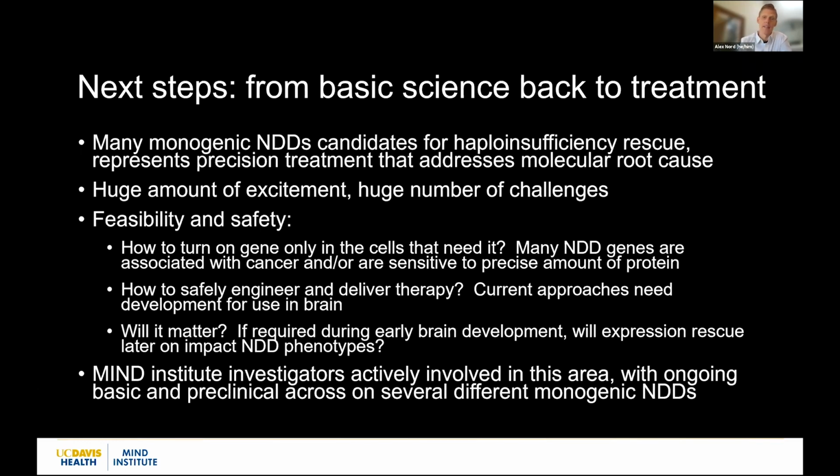But I again wanted to highlight that UC Davis and the MIND Institute is an awesome place for this intersection of basic science with translational and clinical relevance. So my group is involved in some new efforts to use this kind of haploinsufficiency rescue in specific monogenic disorders, and we're hopeful that through the teamwork that we can do here, we can make some real progress in the next few years in understanding how to best do this and what can be rescued, or what can we change if we turn back up expression.